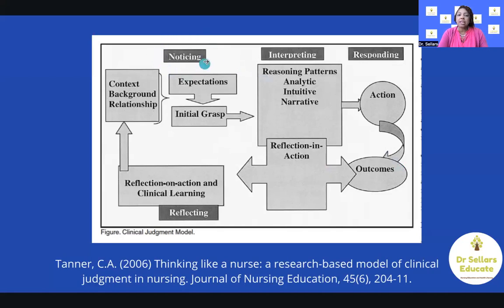First phase is going to be noticing. Okay, so that falls under the category of being clear about expectations, providing context, background, and relationships, thinking about that concept map with our students. So this is a situation where we could be in the classroom going over what is required for care of the heart failure patient. It could be in a clinical setting where the nursing student is observing the nursing practice of the clinicians in their environment.